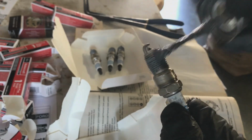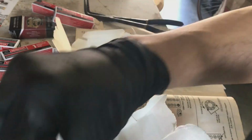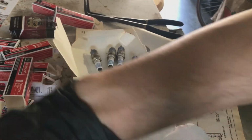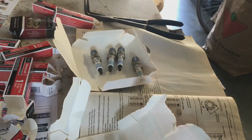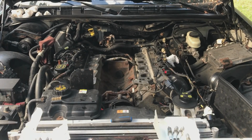Running out, so that should be enough. Now, let's bring it to the car. So, got the trusted tool. Got the plugs on both sides ready.